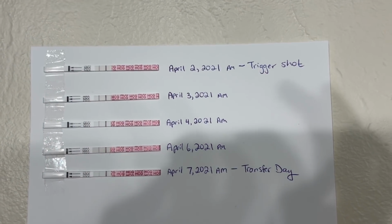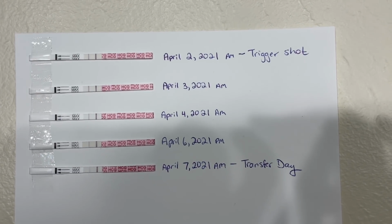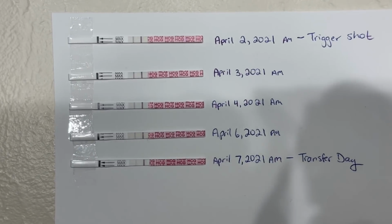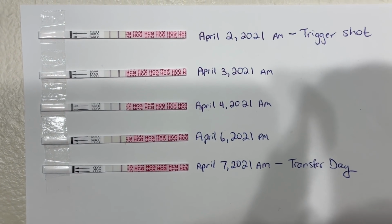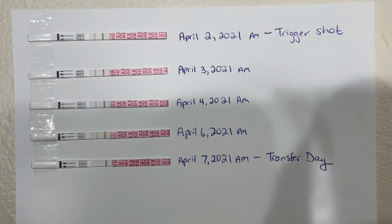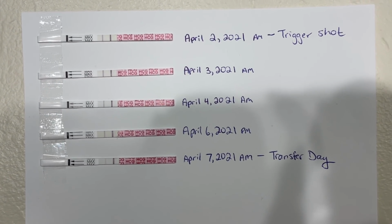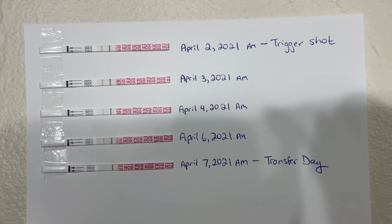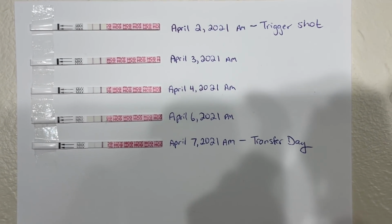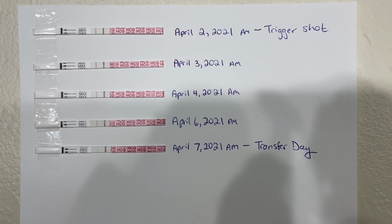So I've been taking pregnancy tests since my trigger shot because I want to test out the trigger. So it definitely is getting lighter. I'd say for sure today's the lightest. So hopefully it just completely goes away in the next couple days. Then if I start getting faint positives, I know that it's because I'm pregnant and not the trigger shot.